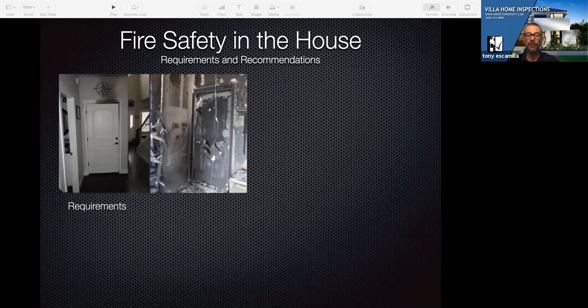The door from the garage to the house: this is an actual fire. You see on the garage side, on the right side right there, it burned that door. But because it was a solid self-closing door, in the picture on the left that you see right there, the smoke barely made it into the house before they were able to turn that fire off. Any holes in that wall in the garage, which is a fire separation, need to be patched. The door has to be a self-closing door as well.